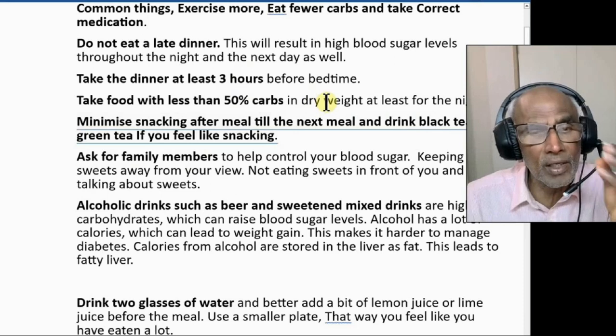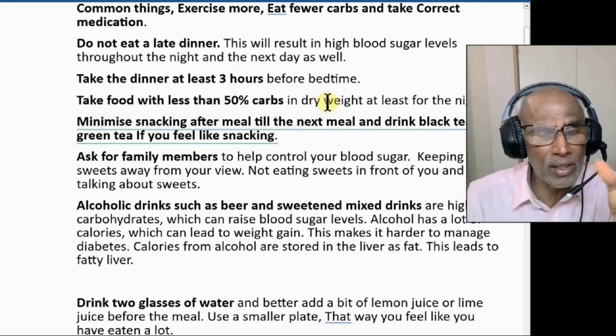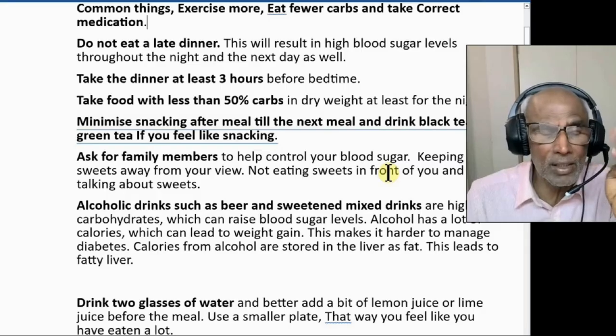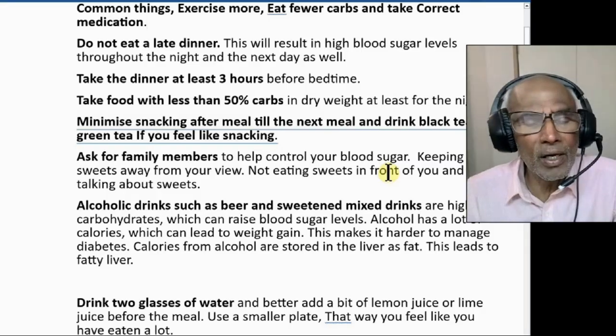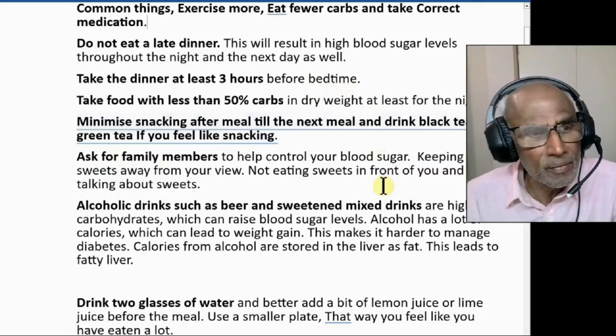Trick number 1 is not eating late at night. Finish dinner early, just before 6 p.m. That means finish eating at least 3 hours before you go to sleep. Don't eat anything else within those 3 hours. Along with that, I'm saying don't eat until you're overly full.